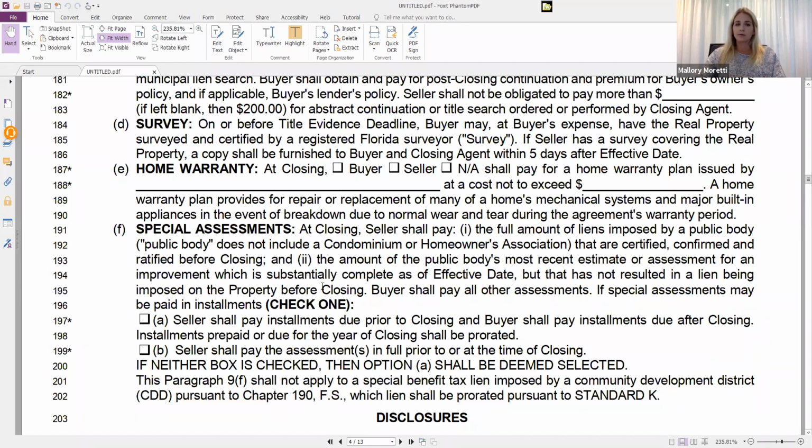So I see this frequently when we get an estoppel back and there's a $10,000 special assessment and 9F was checked and it says, well, the seller will pay installments prior and the buyer will pay after. That has nothing to do with the condominium. So this is only really pertinent, we see, with sewer somewhere around Sarasota County and Longboat Key special assessments. So those are really the only times we see that come into play.